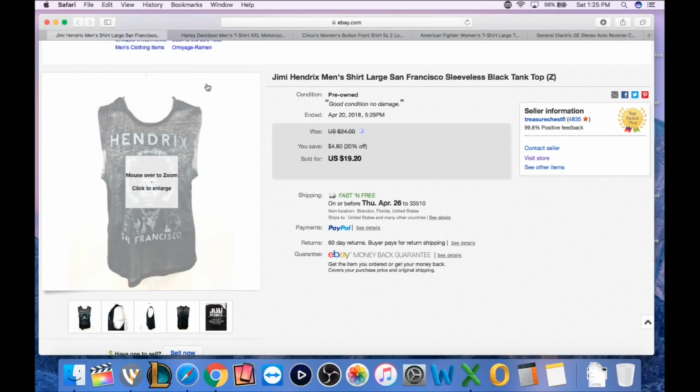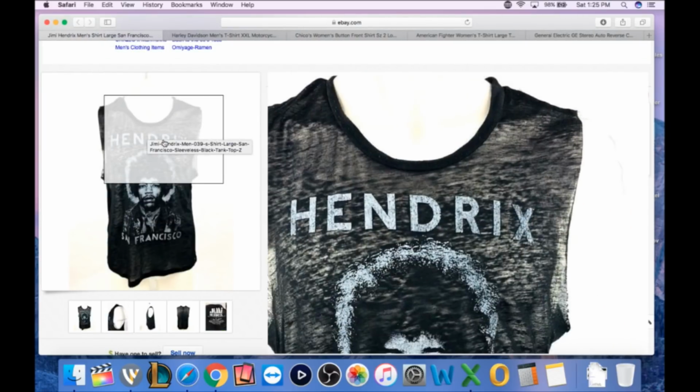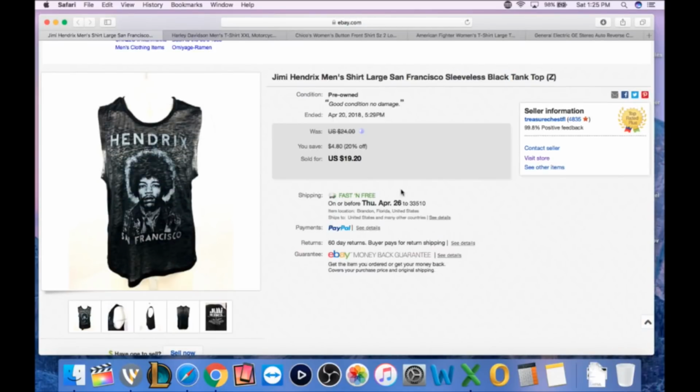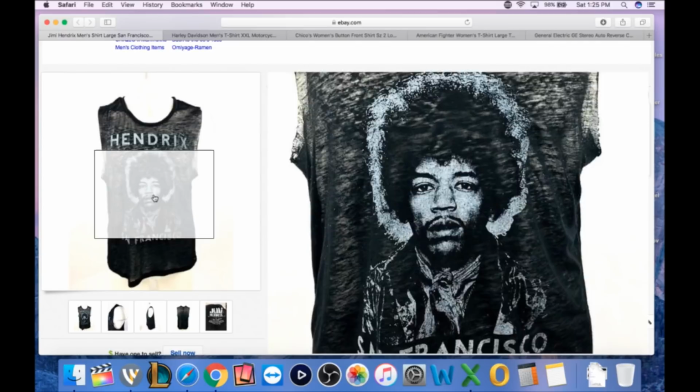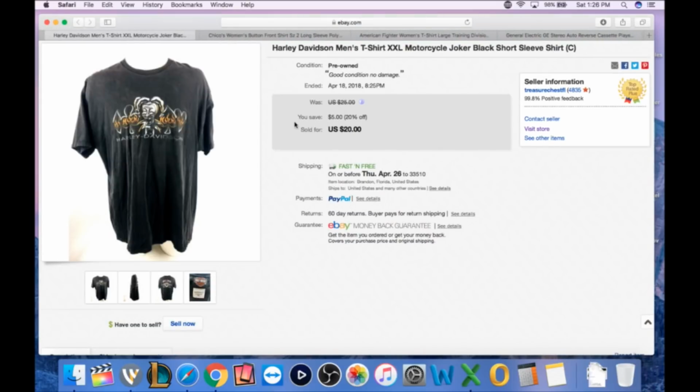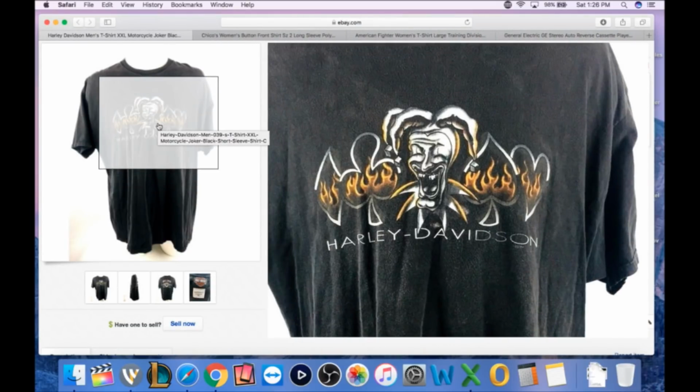The Jimi Hendrix shirt from the flea market, the swap meet the other day, I paid $2 for. It did sell full price, $19.20. After the fees, we're going to be left with about $16.70, and that's going to cost $2.92 to ship. So $13.78, made $11.78 total on the Jimi Hendrix shirt. Hendrix is good. The Harley shirt, another $3 shirt.